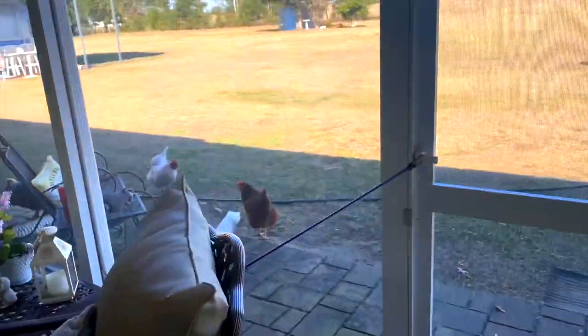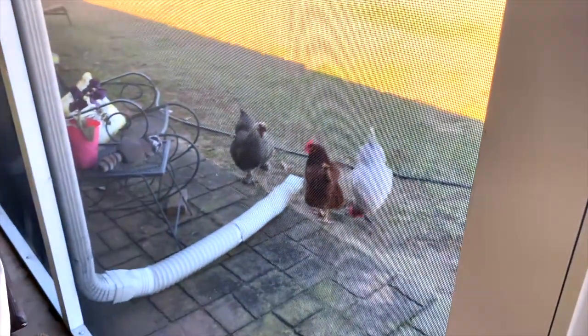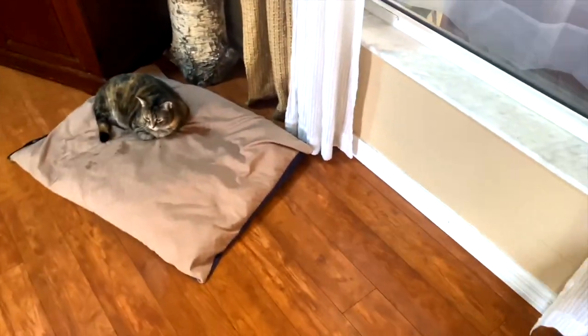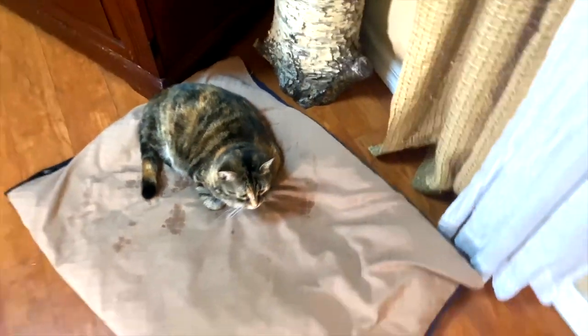I got the chickens out because they were not able to forage this morning, and they're waiting for a treat. Still gotta put the groceries away. Finished mopping the floor. Missy has decided to lay down on Muffin's wet spot, because Muffin came in here and laid down on that bed. And there's a wet spot there. I don't know if you can see it. There's a wet spot, and she decided to lay right on it. This is the craziness that I go through.